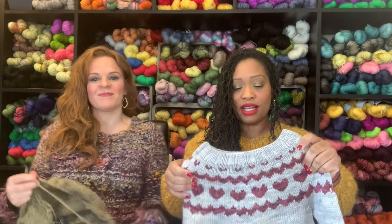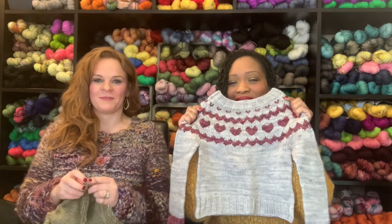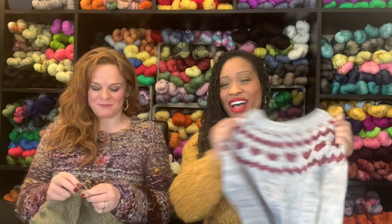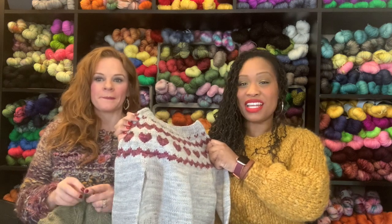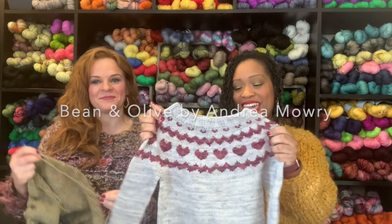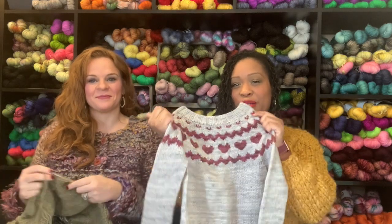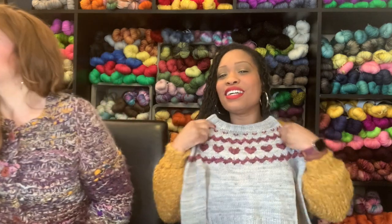And then this is my second WIP. This is for my 5-year-old. I have not knit her a sweater ever, so this is the first sweater I've ever knit her. This is the Bean and Olive sweater by Andrea Mowry, and this kit comes from M1 Yarns. I love this color. Look, it looks like I can fit this.